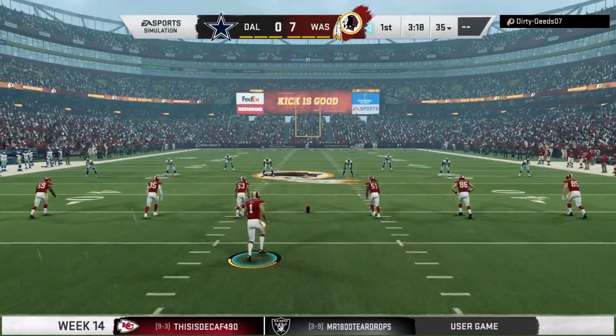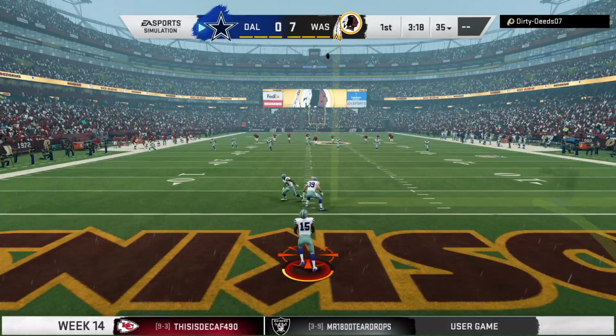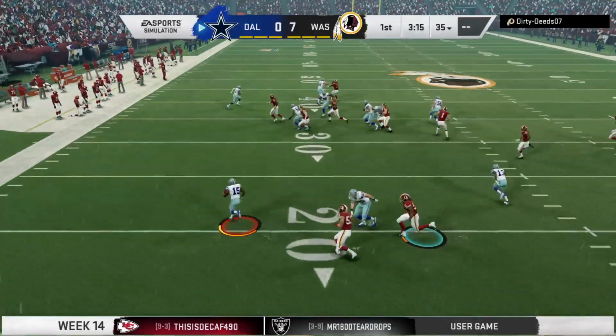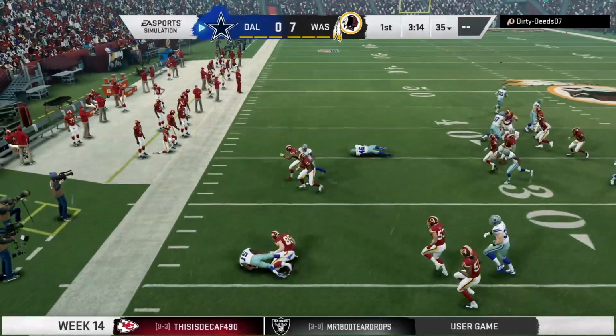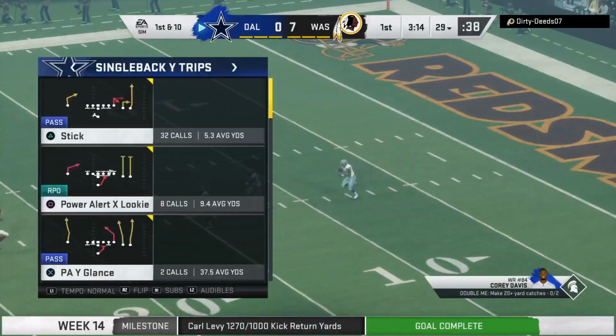Set now to kick this one away, and off it goes. That's fielded in the end zone. And a good return as he'll be stopped just shy of the 30-yard line.